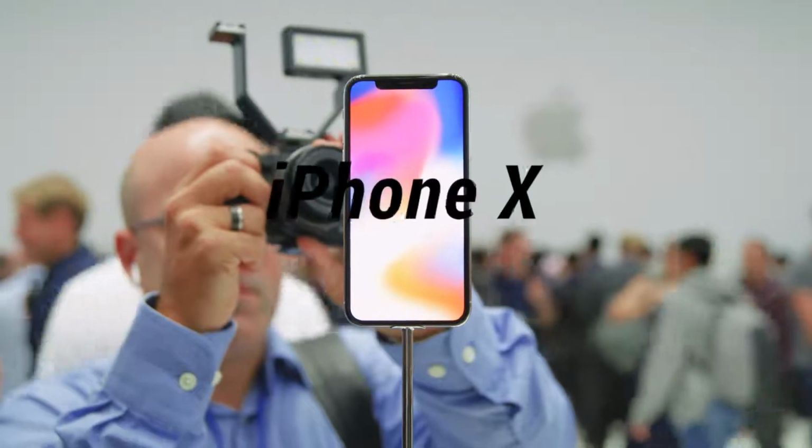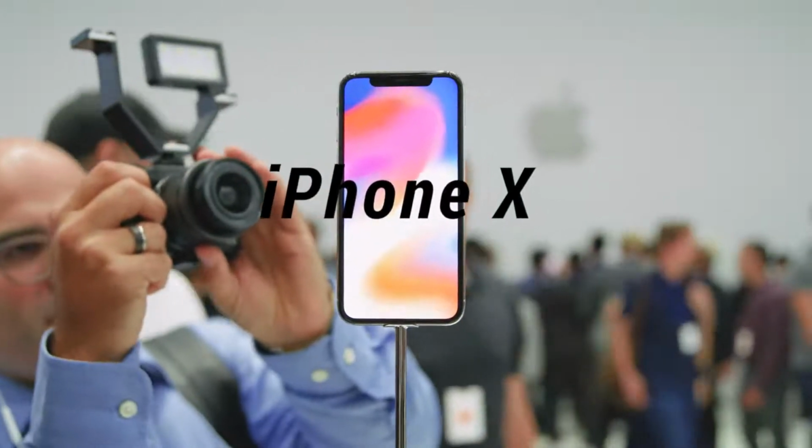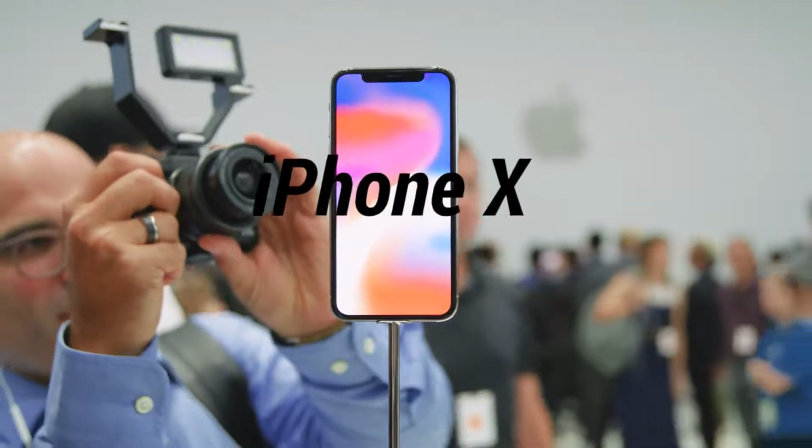Now to clear things up, yes, it is spelled out iPhone X, but the correct pronunciation, just like Final Cut, just like Logic, is iPhone 10, the number.